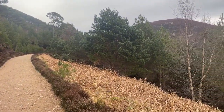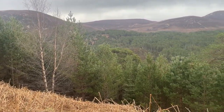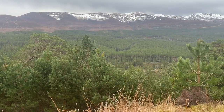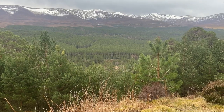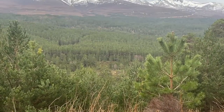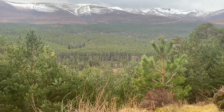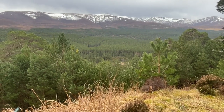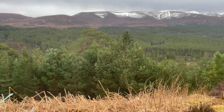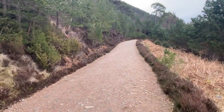Getting close to the highest point of this trail, so we're going to start dropping down towards the loch pretty soon. But for the moment, from this point, you can actually see the trail of the lower path to get to the loch, just there at the edge of the tree line. That will be the one we'll be returning to Glenmore on in just a little while. But for now, gonna keep continuing this way.